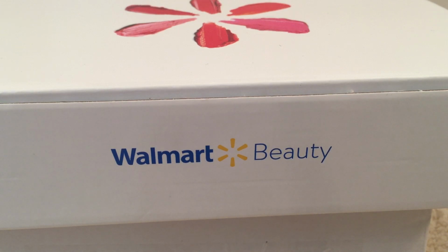Like I said, it used to be solely foil packs, but now it has really turned into a really nice box. I'm excited that they're just making a small monetary change, from $5 to $6.98, as opposed to stopping the entire box like Target did and Sephora Play and others, because as we know, the shipping costs on everything have gone up.